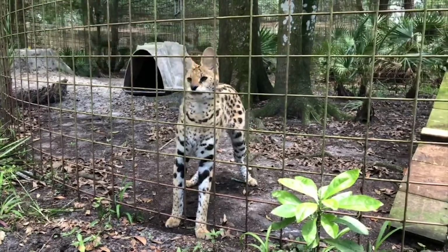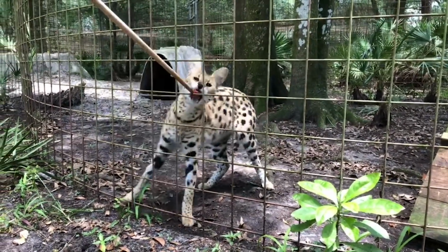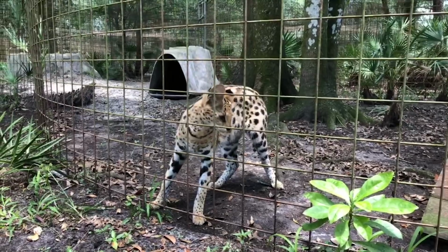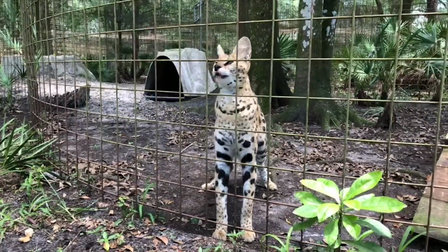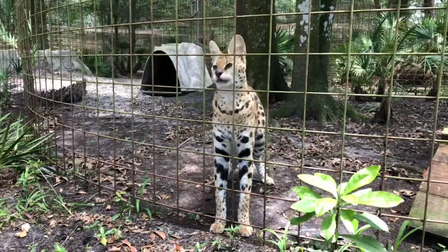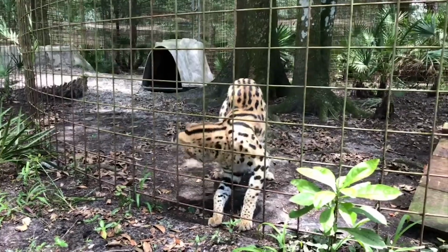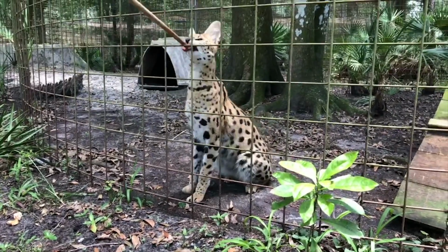I think that's the hardest part of dealing with these cats in captivity, is that they're so smart. They're so smart, and they need so much distraction. They need stimulation. Stimulation, yes, that's a better word. They're so smart. So it's hard to design things that are going to keep their attention because they figure it out so quickly.